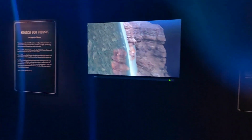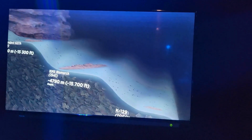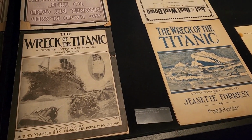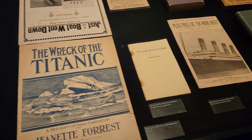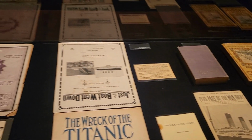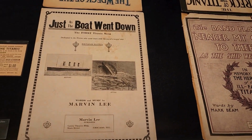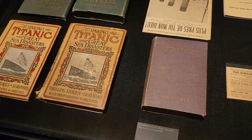I really learned a lot, actually. And yeah, it took me like 2 hours to go through the store. And also, these are like the newspapers reporting the news about the Titanic wreck. They were looking for the ship, and so it's just the newspaper at that time. It's so old. I don't know where they found this thing from.